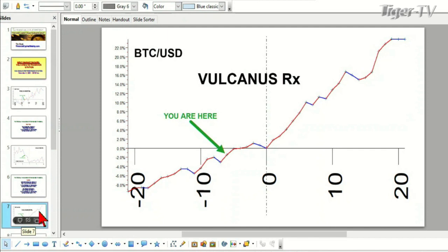At any rate, our chart here shows the 0 point that is in the middle of the chart. That is the date of the Vulcanus station coming up on November 1st. The little green arrow on the left is important to pay attention to. This is where we are with our price projections with Bitcoin as of today. And if you'll notice here between that arrow on the left and the 0 point in the middle, it is basically flat. We are looking for congestion in the Bitcoin market over the next few days. Now, congestion in the Bitcoin market may mean only a $1,000 a day price range.